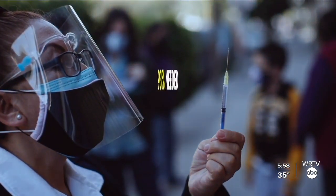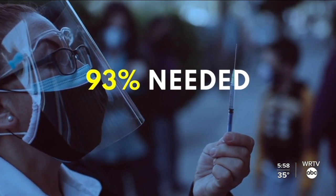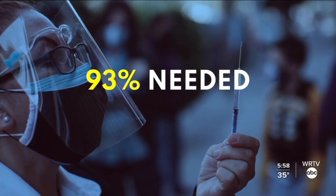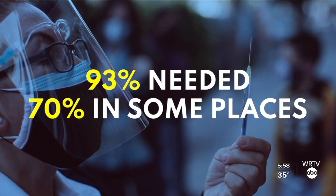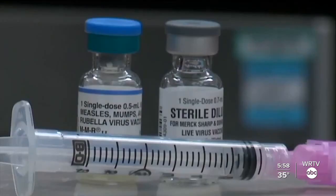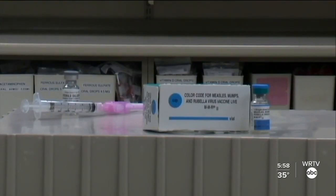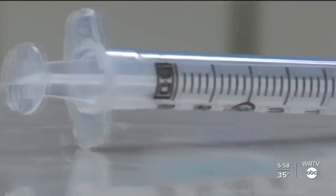According to the World Health Organization, at least 93% of the population needs to get the measles vaccine to achieve herd immunity. Researchers found that vaccine rates were dropping as low as 70% in some places in Ohio, which raised the concern for a measles outbreak. Now, typically, kids follow a type of vaccine schedule throughout their childhood, but many have put off vaccines during the pandemic. Doctors, though, say it is not too late to get those shots.